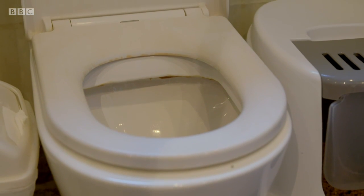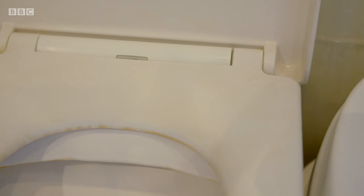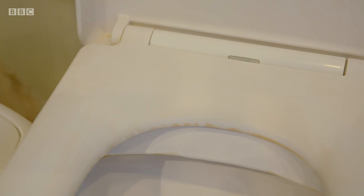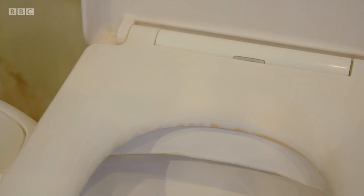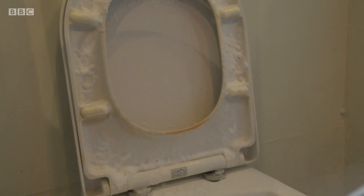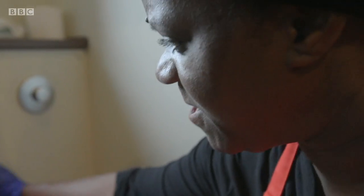Toilets should be cleaned at least once a week, but if you have small children and the time, then doing it daily is recommended. Having cleaned thousands of loos, Maxine has a system. First of all, I'm going to spray it with an anti-bac spray. If someone has been sick in the family, it will kill the bugs.